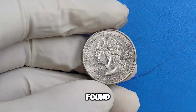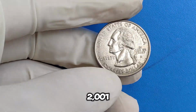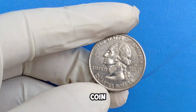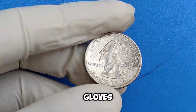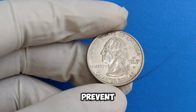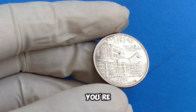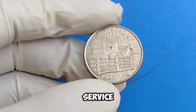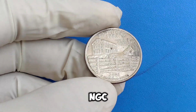If you believe you've found a high-grade 2001 quarter, it's essential to protect it. Avoid touching the coin with your bare hands. Use gloves or hold it by the edges. Store it in a protective case to prevent any damage. And if you're serious about selling it, consider having it professionally graded by a service like PCGS or NGC.